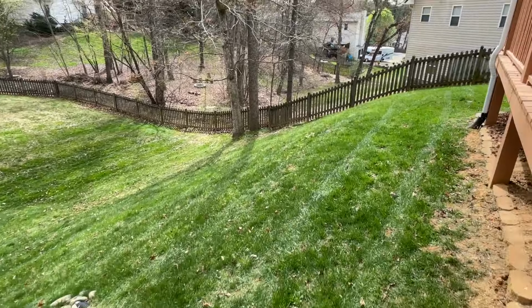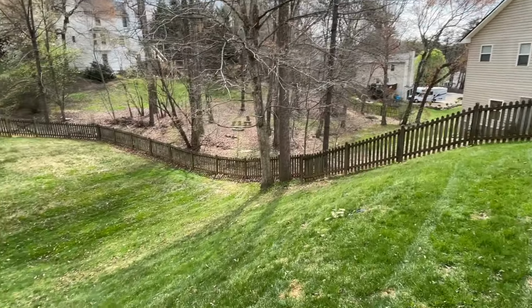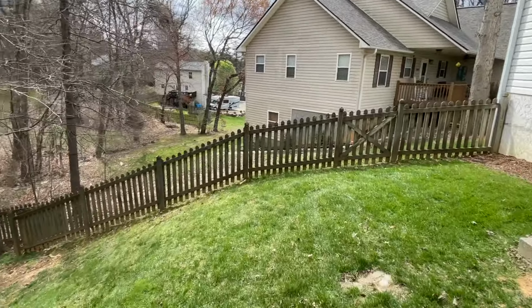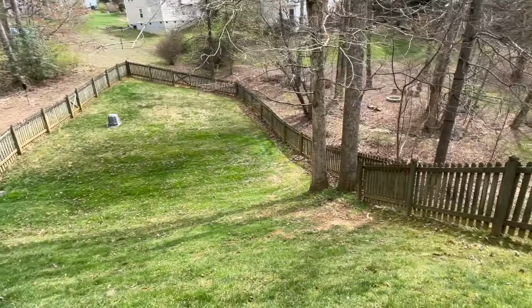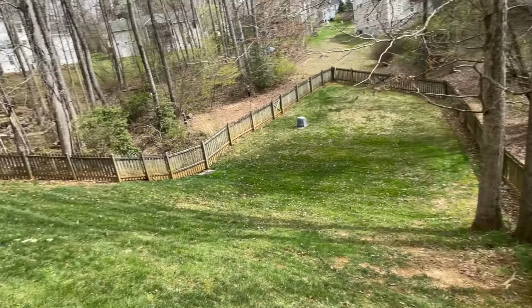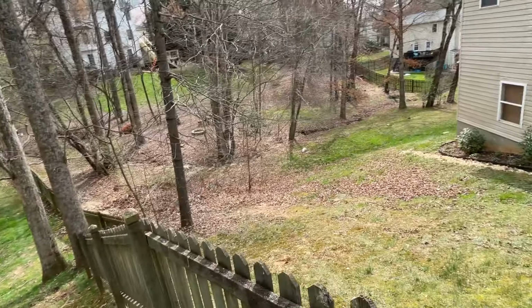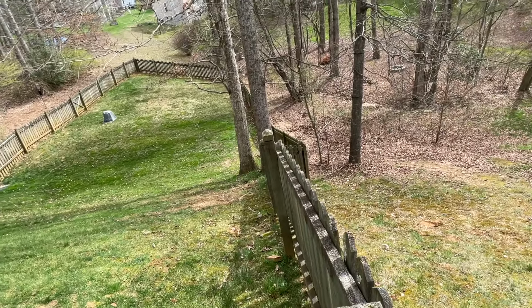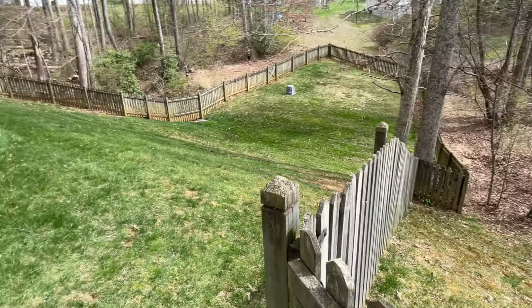Better back here every year. The difficult challenge in this is it's a lot of shade in the afternoon, and it's on a hill, so it doesn't get watered. That's a big hill, if you want to see. And I got to go all the way down this path on the side just to mow the backyard, because I don't fit in there.